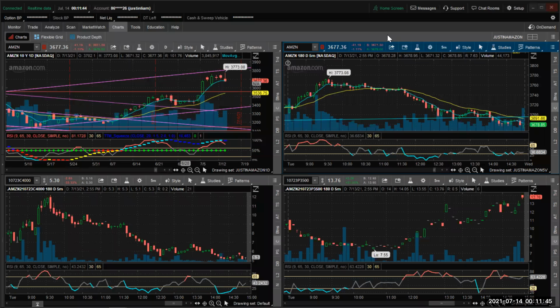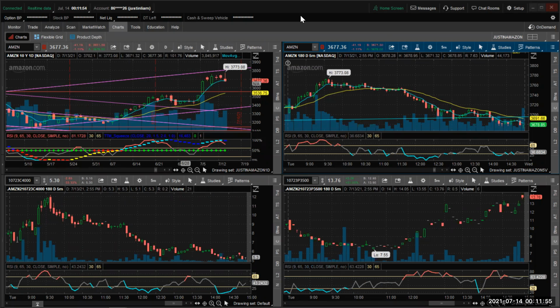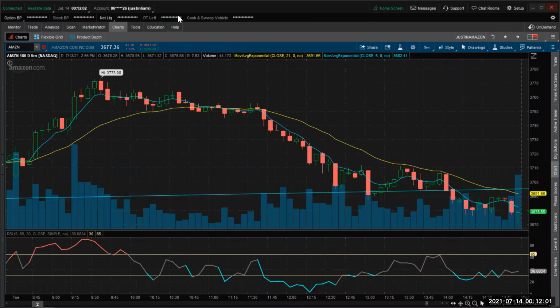This is just AMZN for Tuesday, July 11th, 2021. So we had a nice move up. We made a new all-time high, had a really good consolidation. Let me zoom in on the 5-minute because we just got to see what's going on here.